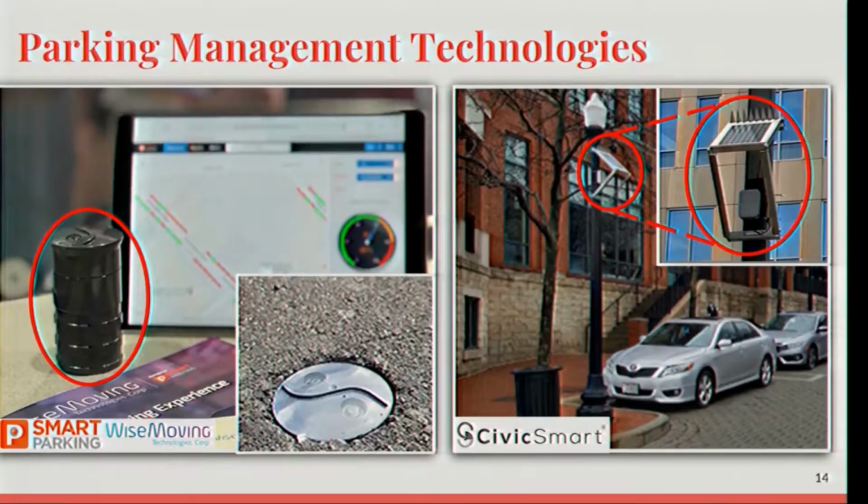We reached out to multiple tech companies, and we received responses from Smart Parking and Civic Smart. Over here, you can see Smart Parking's in-ground sensor. On the left, it is about the size of a soda can, and you can also see it in the street. On the right, we have one of Civic Smart's gateways. These are put onto light posts so they can collect data from sensors on a street and then send it back to be processed. Note that the solar panel is completely optional.